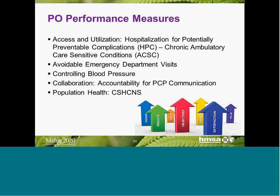So we've covered all of the measures that fall under the PCP performance, but I wanted to take a quick look at the PO performance measures. While these are PO measures, the PO as a group is relying on the individual PCPs to complete some of these measures.